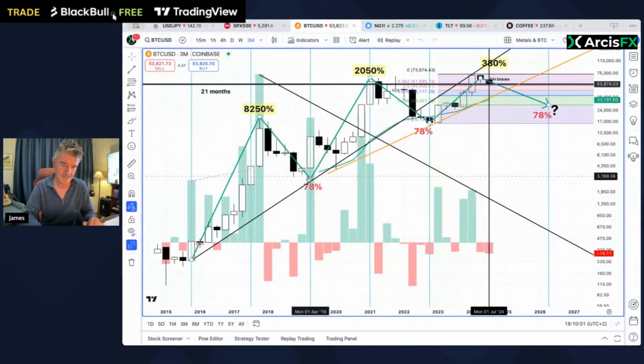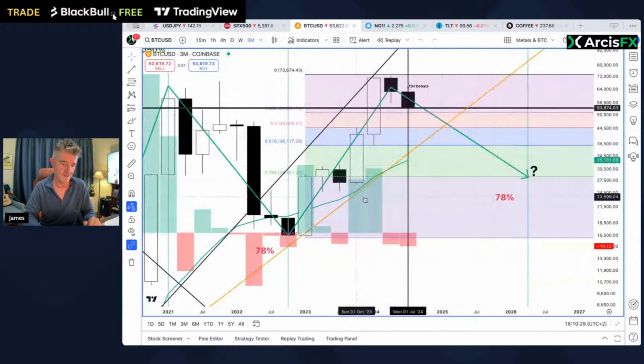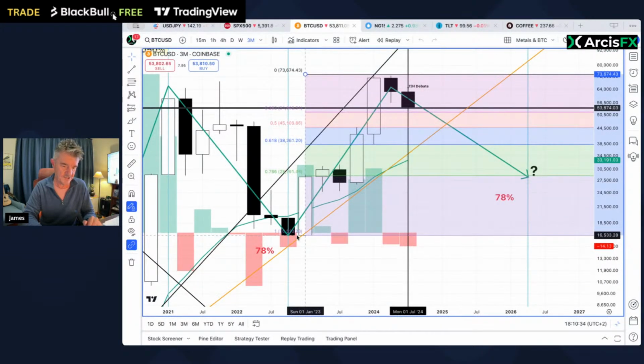Every time we've made these big rallies, we've pulled back 78.6%. Not precisely, but very, very close. Now, on this occasion, given that we haven't rallied up to its full potential at 510 or 507%, and we are making what looks like a weak top here, perhaps, as I said, we'll look at the shorter term timeframes and decide that. But if we were to pull back 78.6% to that Fibonacci level, which I've drawn in here for this third move, simply drawing a fib from the very bottom of this move. Let's make it super accurate.